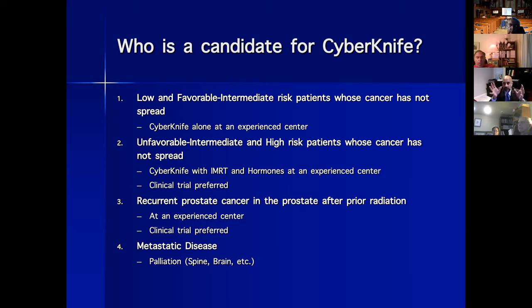Now, this is not a very common scenario. But in the past, there were very few salvage options. You either had to do surgery, but the surgeons don't really like operating in a previously radiated field. A lot of side effects with that because of the prior scar tissue. You can develop adhesions and healing issues.